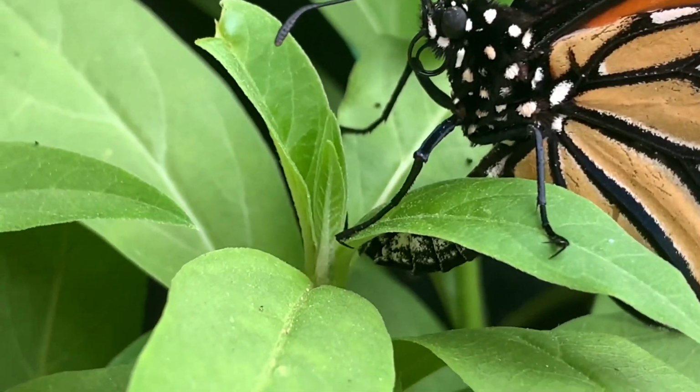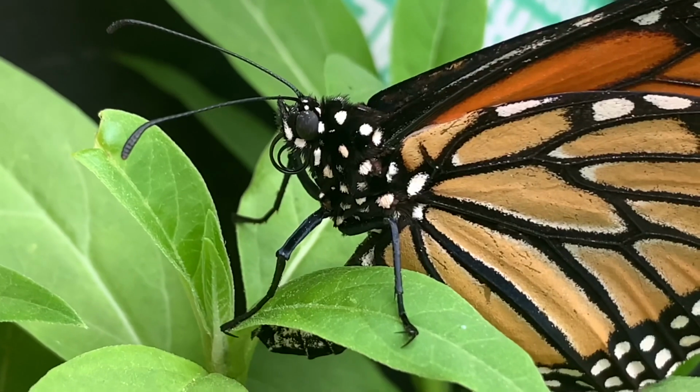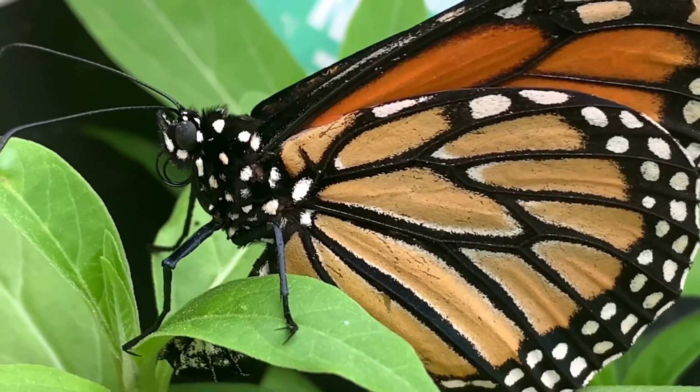This one right here couldn't seem to make up its mind, so I used the opportunity to zoom in extremely close so you can really appreciate the color scheme and texture of the wings.